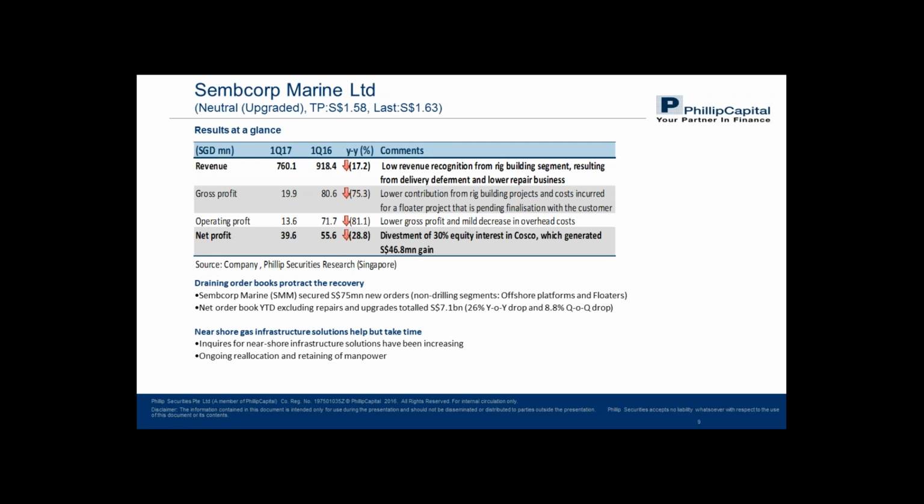So in the first Q, Sembcorp Marine only secured 75 million worth of new orders, and most of these new orders were from non-drilling segments, the offshore platforms and floaters. As of March this year, the net order book excluding repairs and upgrades totals 7.1 billion, and out of this, 3.2 billion belongs to the SEED Brazil project, which Sembcorp Marine has not updated on the current progress of the Brazil project.